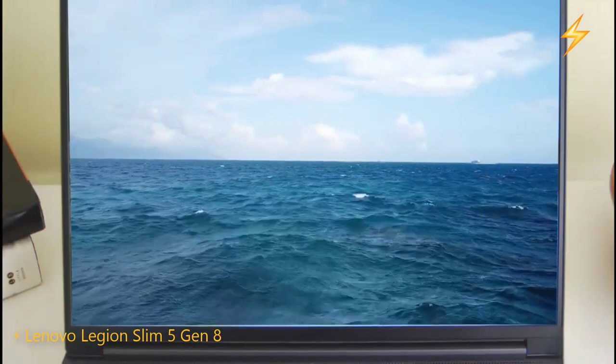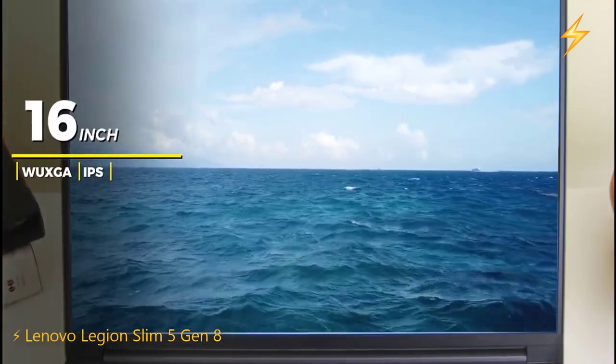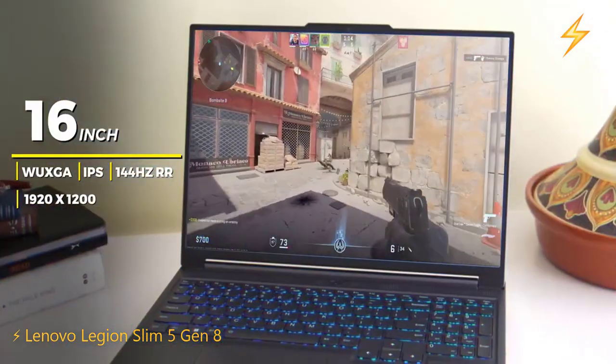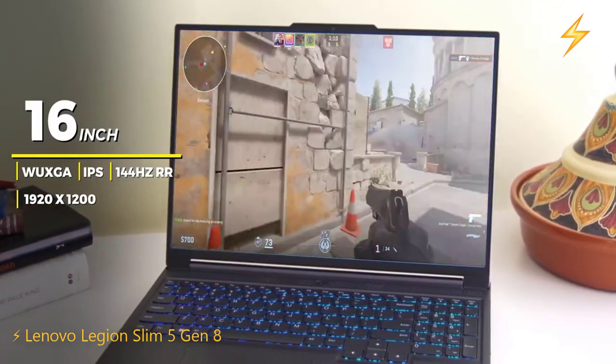One of the standout features of this gaming laptop is its 16-inch WUXGA 1920 by 1200 anti-glare display, which offers slightly more screen space and potentially sharper text than the previous laptop's display, thanks to its higher resolution.